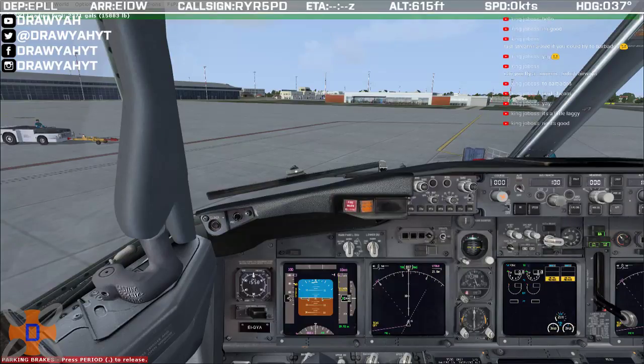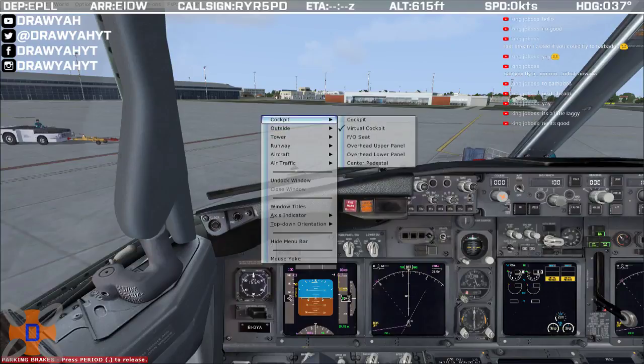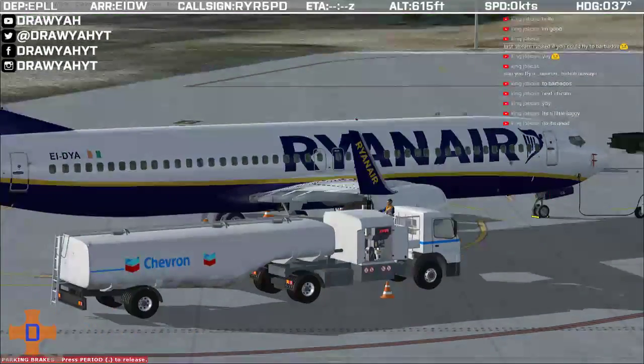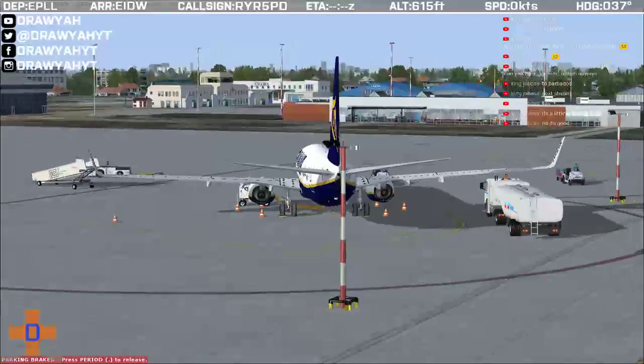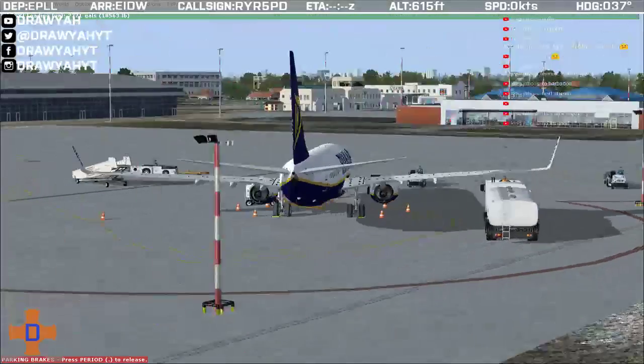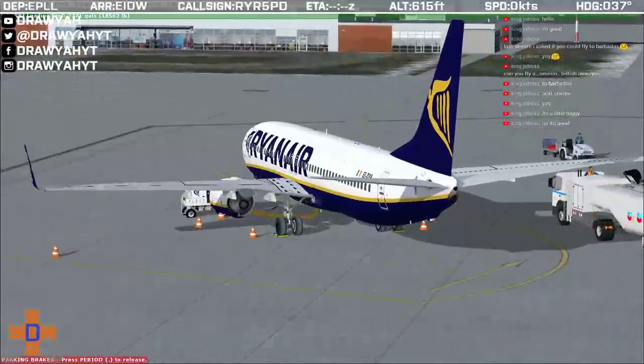Hey Google, what is 10,000 kilos in pounds? 10,000 kilograms... Right, 22,000 pounds. Cool, so we're almost done with the fueling. And then we'll be able to start boarding our passengers from the terminal, which is right there. Not the most grand building in the world, but basically does the trick.